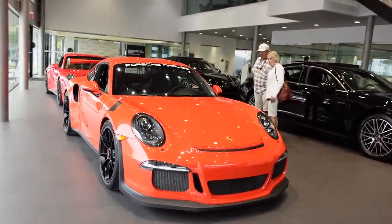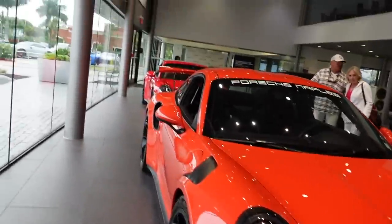If you guys get a chance to visit Porsche of Naples, you'll see it here. I hope it goes to a good home, but I know they'll look out for me here. It'll be just like this one. People will be looking at it and touching it. How does that make you feel? Putting their greasy fingers in it, their greasy fingerprints all over it. It'll look good. It's a good home. And it has another orange friend.